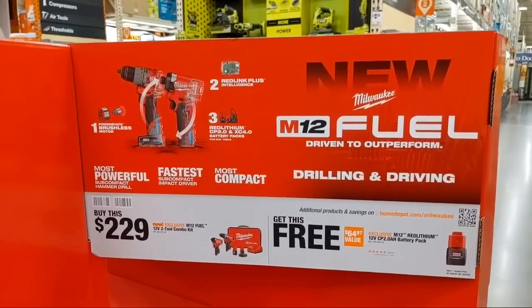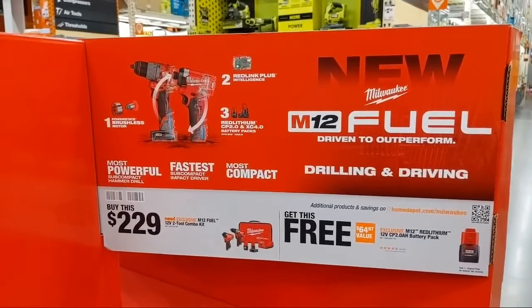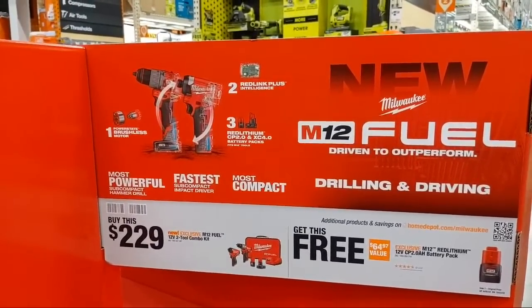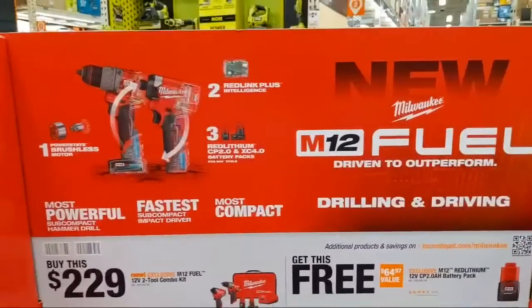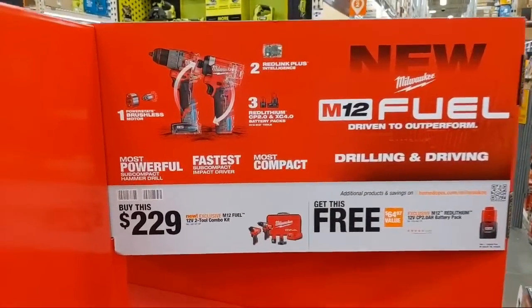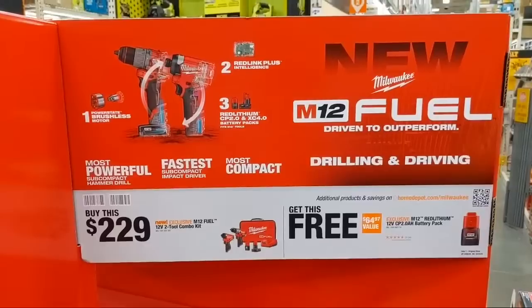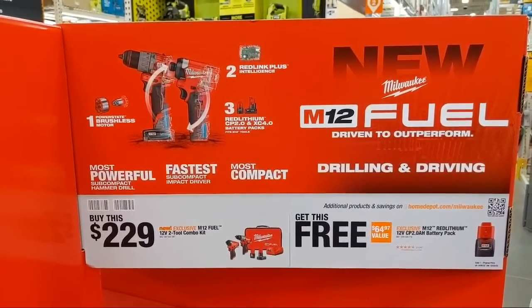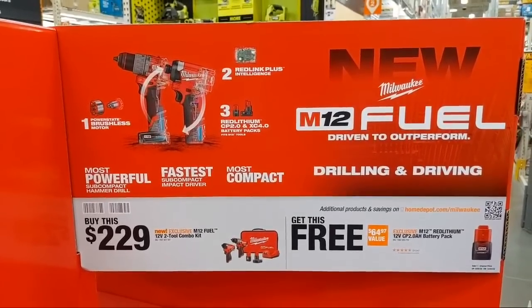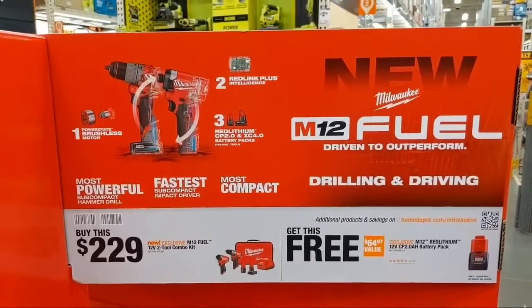Now, you can also see some testing with these new M12 tools with Milwaukee's newest HO 12 volt battery packs. I will link that here for you to go and check out. You could see what I see. Now, here's the thing. I like that there has not been a price increase from Gen 2 to Gen 3. And they're already doing a BOGO on this as well. When you buy the kit at $229, they're giving you a free CP 2.0. I like that a lot.